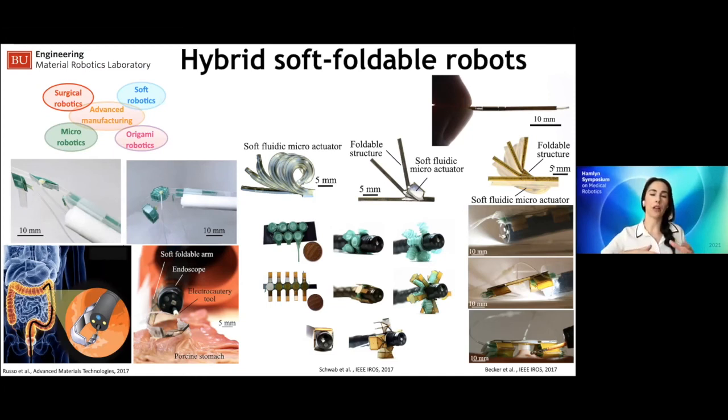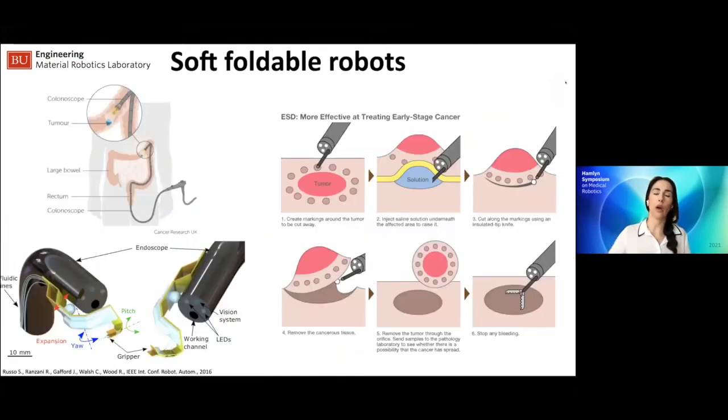And then once the surgeon has reached the surgical target area of interest, where, for example, a lesion or a tumor is, the robot can unfold and be deployed and hopefully perform a surgical task that is of use to the surgeon, or enable a variety of surgical tasks. So these are just some examples of hybrid soft foldable robots that I've worked on in the past. And today, I'm mostly going to be focusing on this platform here, which is designed to ease a procedure called endoscopic submucosal dissection, or ESD, which is a really technically difficult surgical procedure for early stage cancer removal in the gastrointestinal or GI tract.